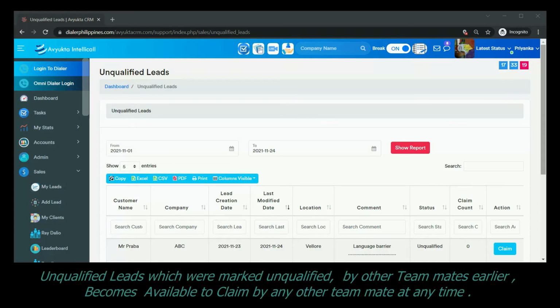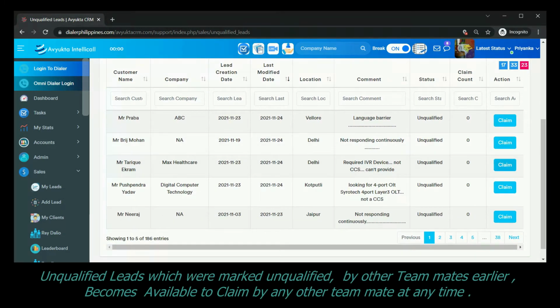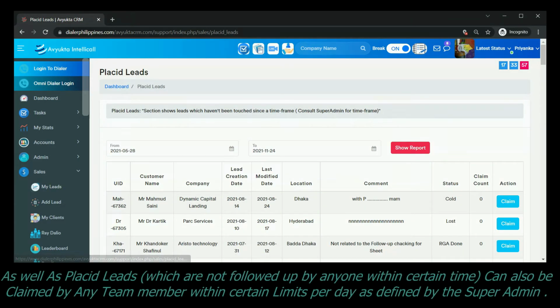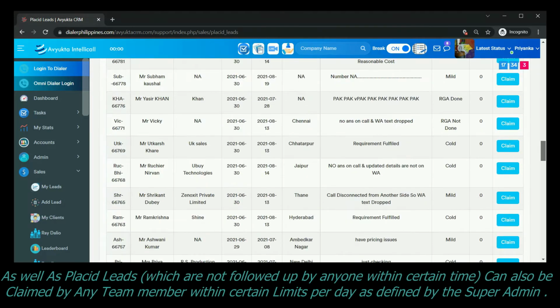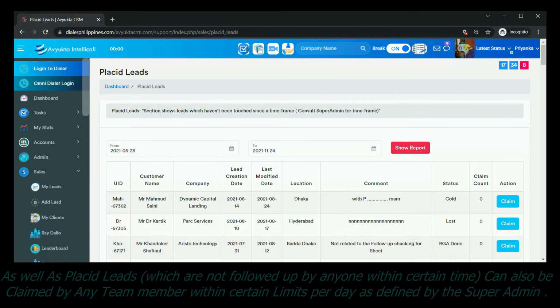Unqualified leads, which were marked unqualified by other teammates earlier, become available to claim by any other teammate at any time, as well as placid leads, which are not followed up by anyone within a certain time, can also be claimed by any team member within certain limits per day, as defined by the superadmin.